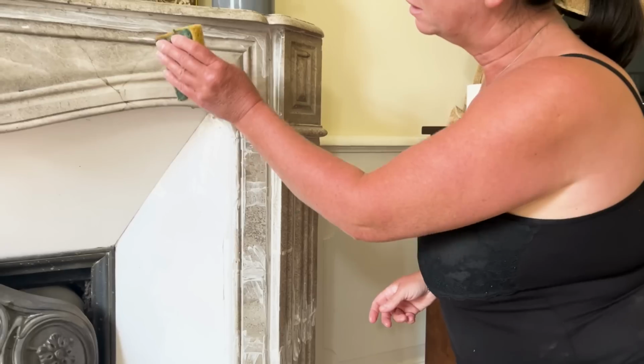Obviously it's not going to be exactly the same colour yet, but we'll do what we did before and touch it up with some acrylic paint.